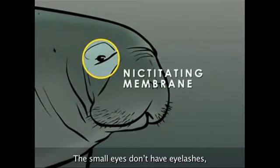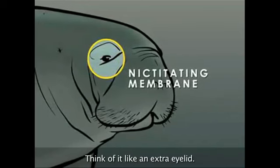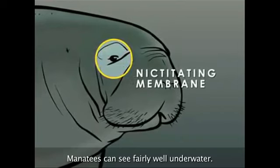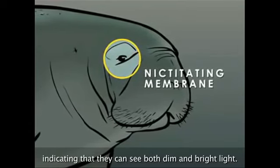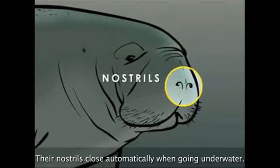The small eyes don't have eyelashes, but they do have a nictitating membrane for protection. Think of it like an extra eyelid. Manatees can see fairly well underwater. Their retinas contain both rod and cone cells, indicating they can see both dim and bright light. Their nostrils close automatically when going underwater.